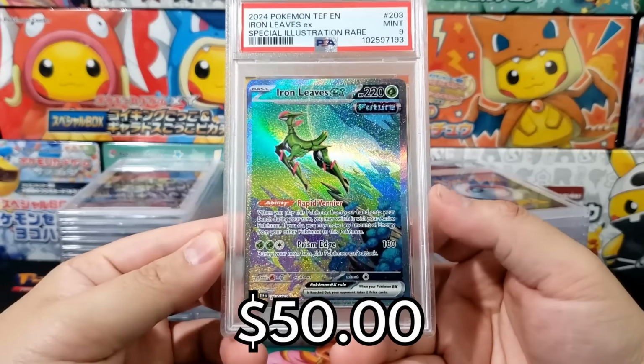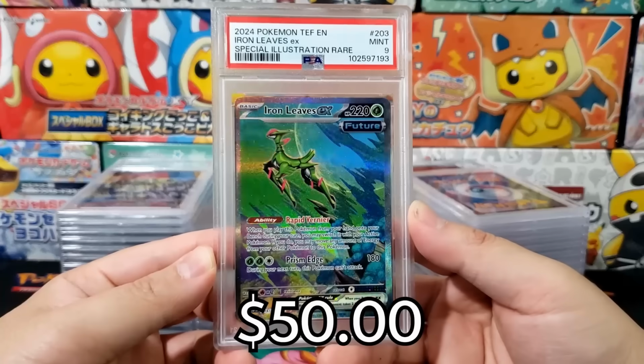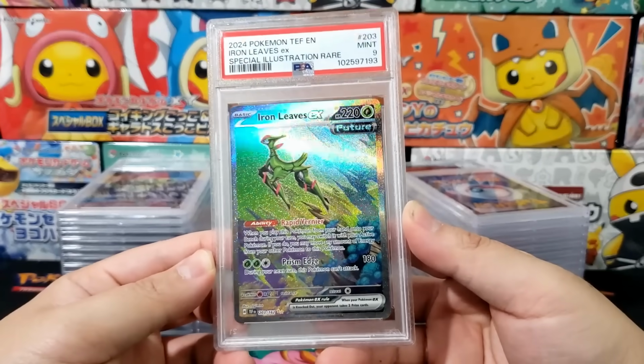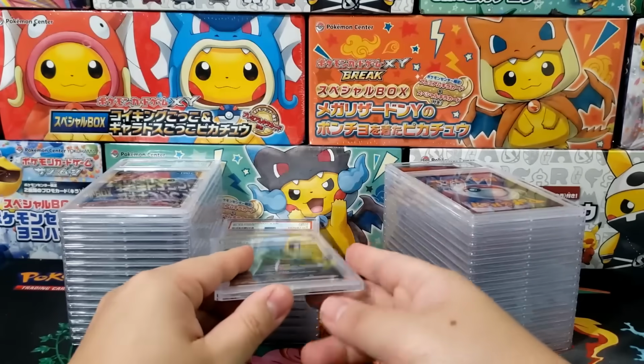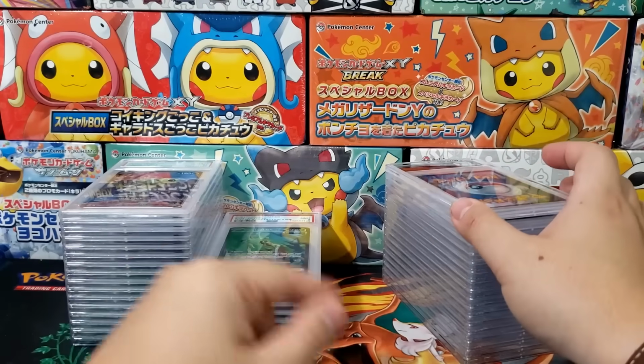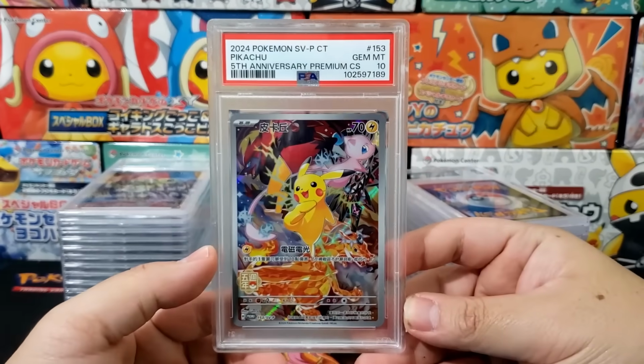We got ourselves the Iron Leaves. I think I pulled this card myself. I don't know if I did. I'm pretty sure I did. PSA 9 though, a little bit unfortunate. I thought it had a decent shot. You just never know with some of these cards. Well, that's not so good. 2 9s and 1 10 is not what we're looking for. But hey, that's exactly what we're looking for.